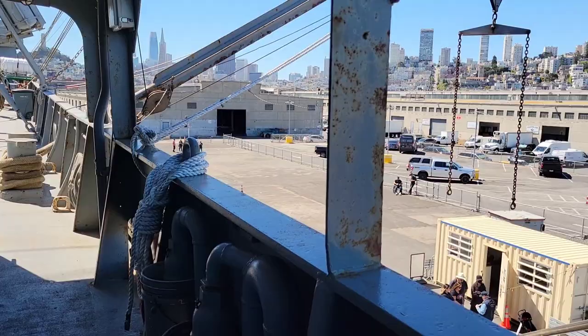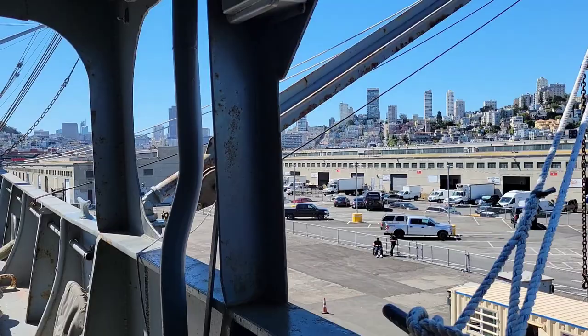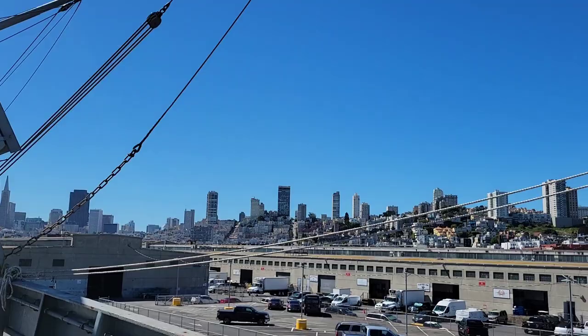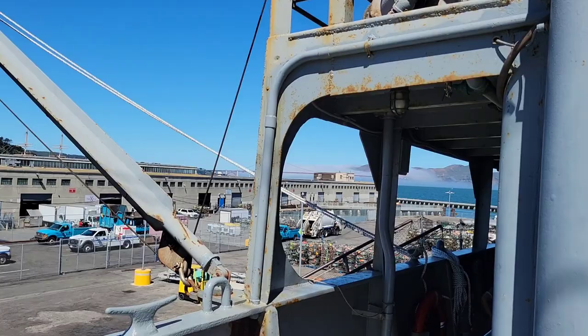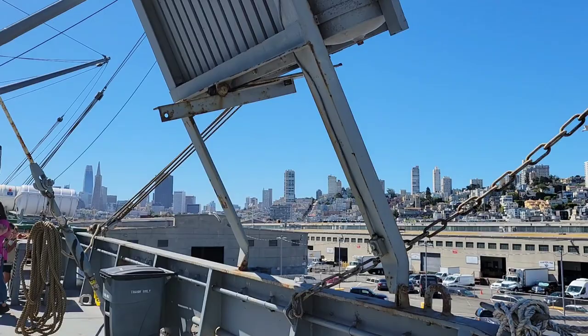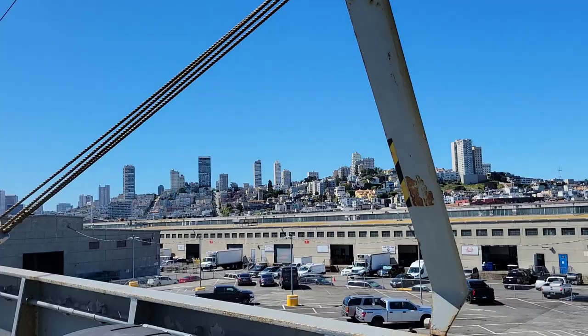So in the next hour, we will be touring this hero ship. This ship is currently located in San Francisco, beautiful San Francisco, and it's right by Fisherman's Wharf. So if you come to San Francisco, this is a must-see.